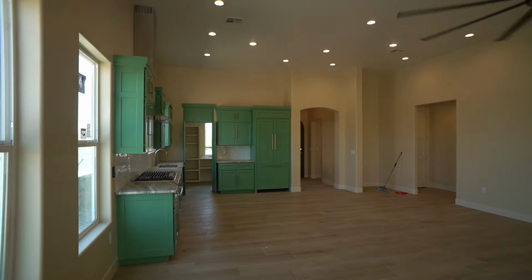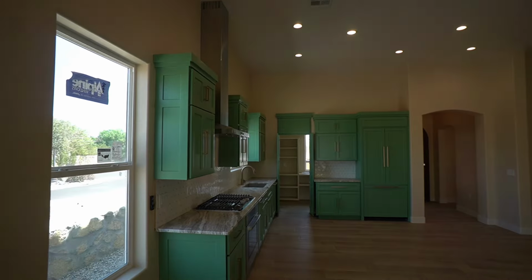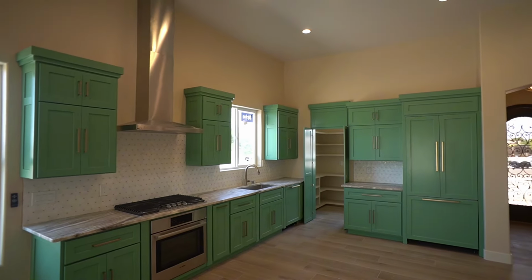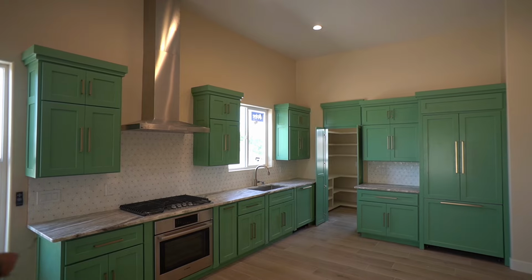I think this is the first new home that we've done that had Bosch appliances with the wood paneling in the front to match the cabinetry. I think that's really cool. They did a really good job with this.